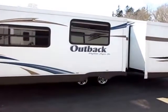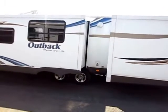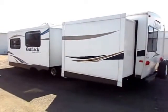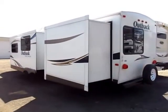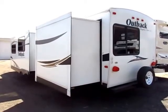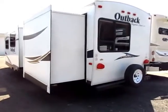This does have an enclosed underbelly, does have aluminum wheels, so it's good for long-term ownership, critter prevention, things like that. The smooth skin in the enclosed underbelly will help with slipstreaming down the road a little bit because there's a smoother surface and less surface area as opposed to an exposed underbelly on an aluminum skin trailer.